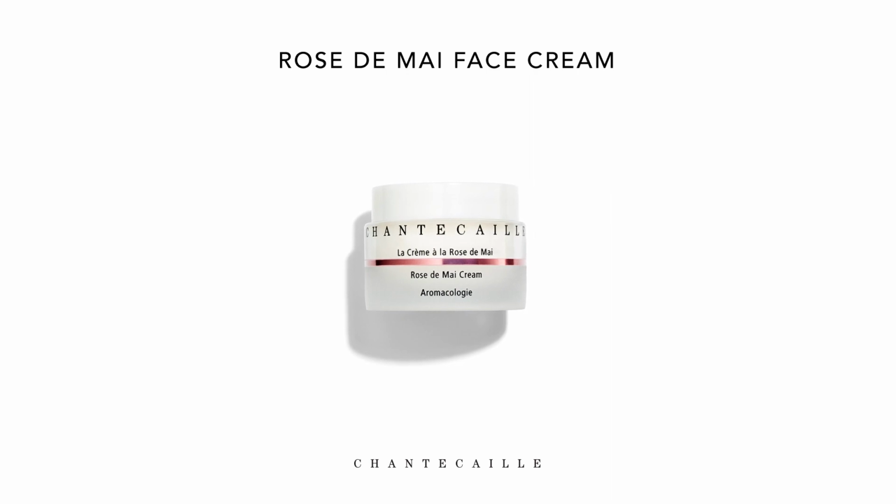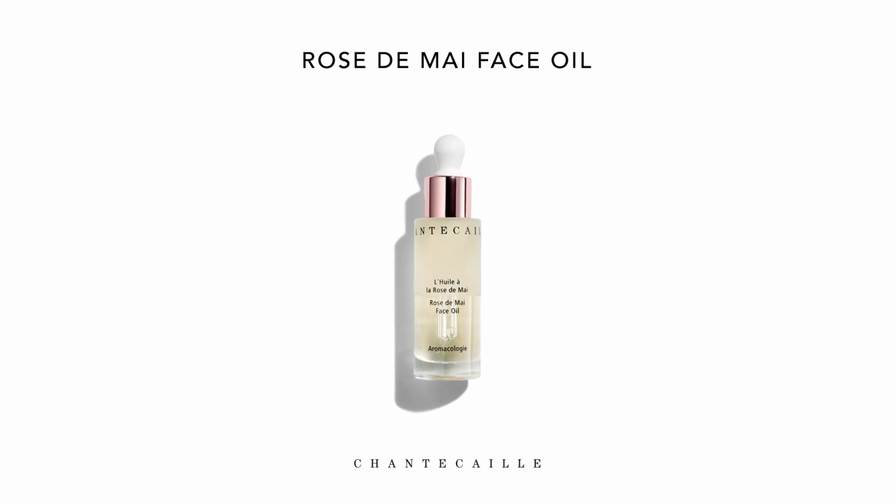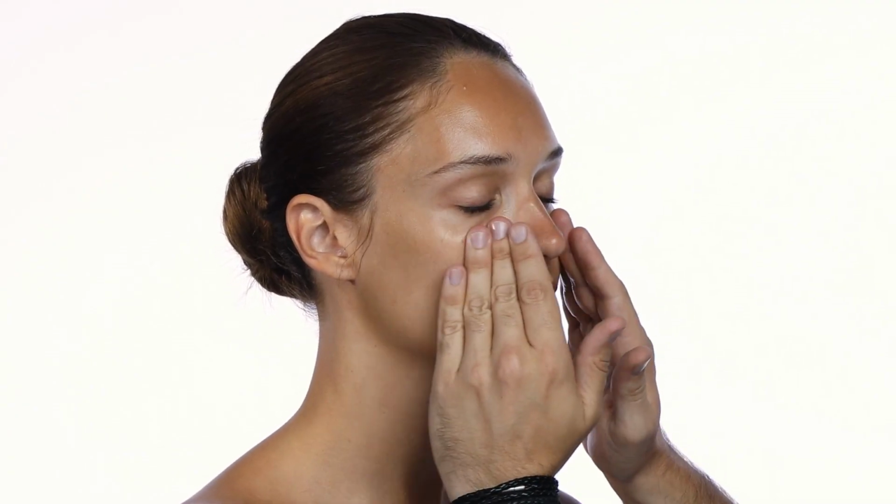Today, I'm using products from Chantecaille to create a natural sun-kissed glow. Massage Rose de Mai face cream into the face with your hands. I follow that with Rose de Mai face oil, massaging it gently into the skin.